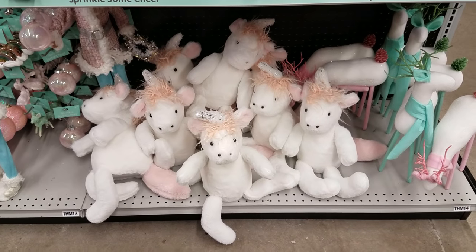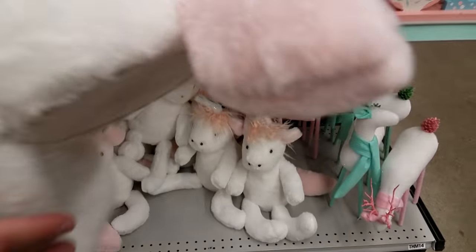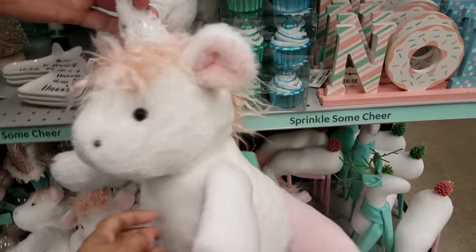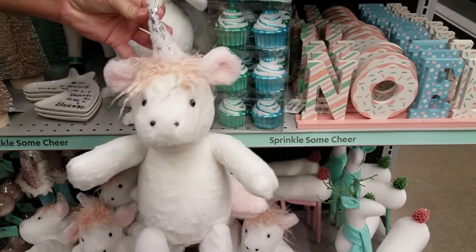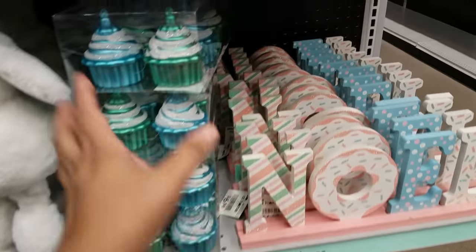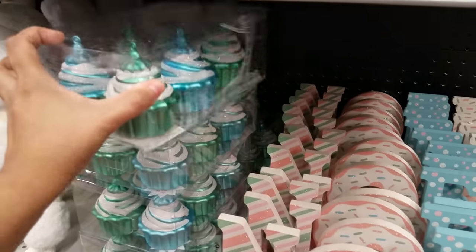How much are these unicorns? Do you see a price down there? Let's see. They are going to be $15. They're not really plush. It is hard at the bottom, so that is more like a decor piece to hang from your fireplace or somewhere like on a shelf. And a lot of these poodles. Look at these cute cupcakes. These are kind of cute. They are going to be shatterproof, and that's going to be $8.